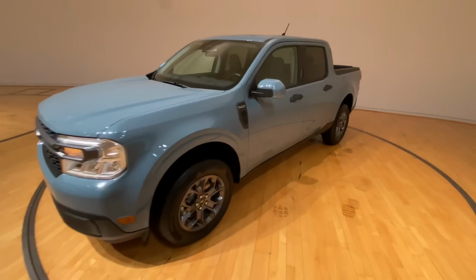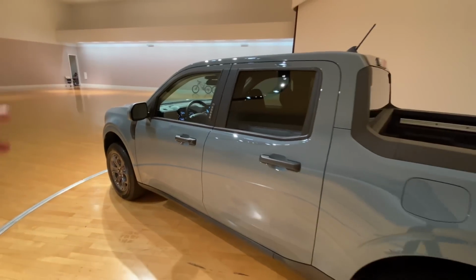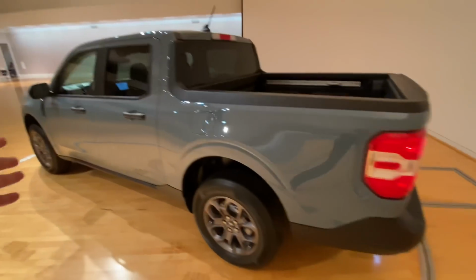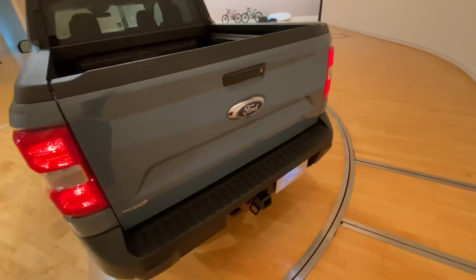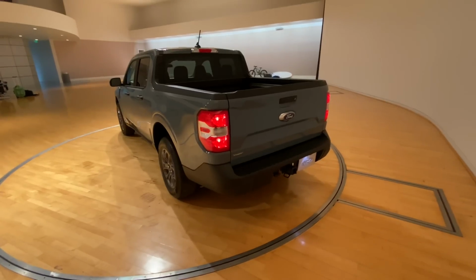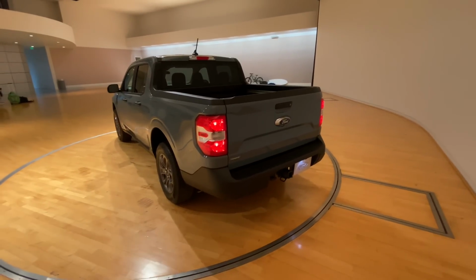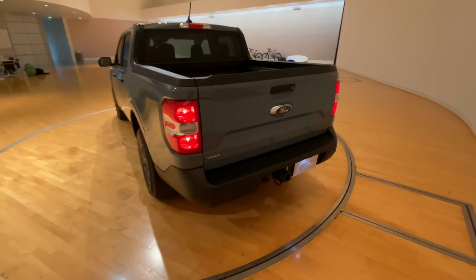Now towing capacity. On the hybrid, it's rated at 2,000 pounds. If you get the 2-liter turbo with the max tow group, you can tow up to 4,000 pounds. Now the max tow group also incorporates an integrated trailer brake controller inside. So you're legal in a lot of states. A lot of states require a trailer brake controller even over 3,000 pounds.